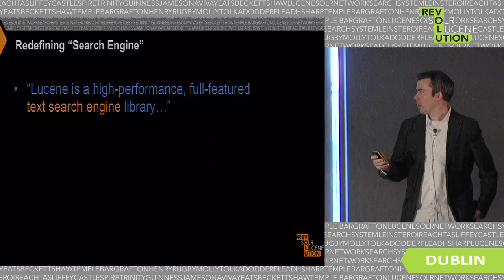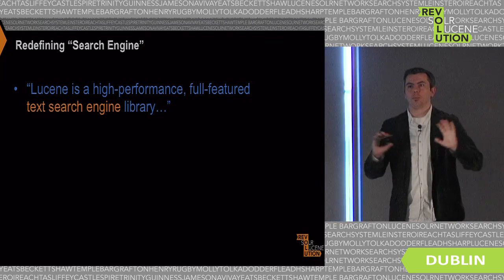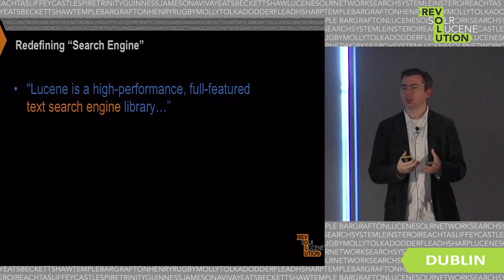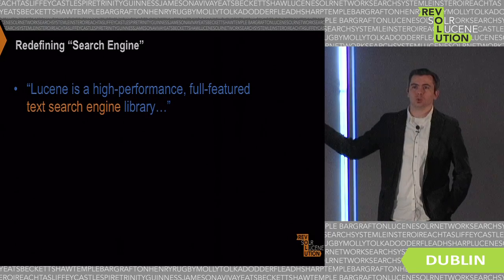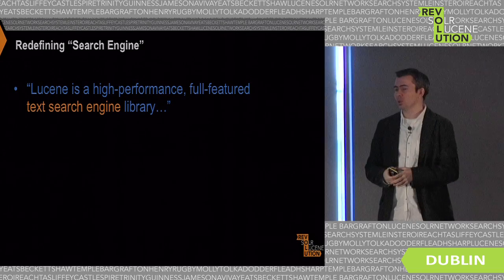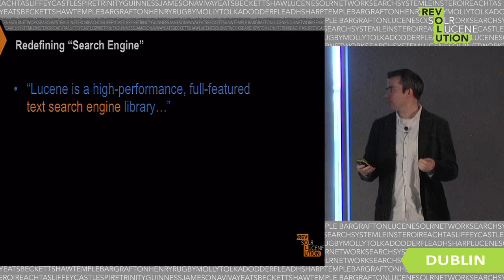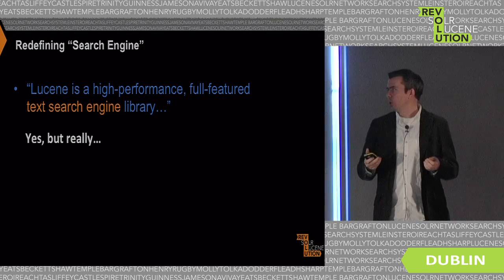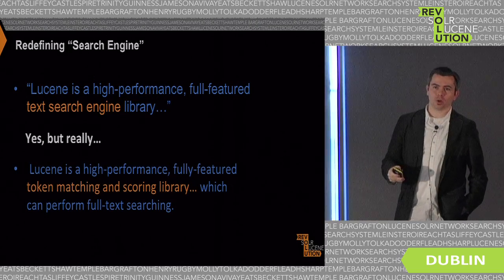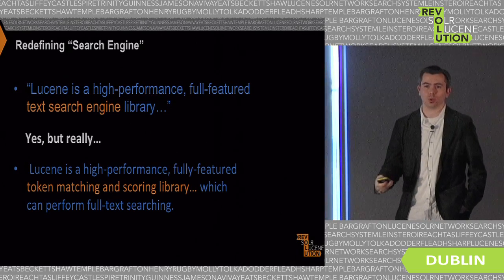So before I go any further, I always like to take a step back and see how we look at Lucene and Solr in terms of a text search engine. This is the definition you get for Lucene on the Lucene homepage, that's generally put out there publicly: Lucene is a high-performance, full-featured text search engine. That's true, but really, Lucene is a high-performance, fully featured token matching and scoring library which can perform full text search. Meaning, you don't have to do text search, you can do text search.